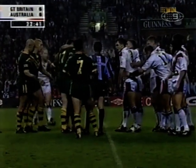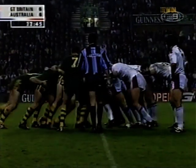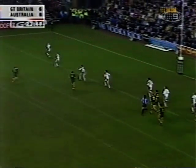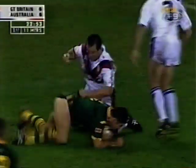Because the Aussies have head and feet at this scrum, 10 metres out. You've got to go back to the fact that it was Price came up with a mistake. Australia got their first try. O'Connor has come up with one now. Barrett! Great tackle. Wonderful tackle from Scott.